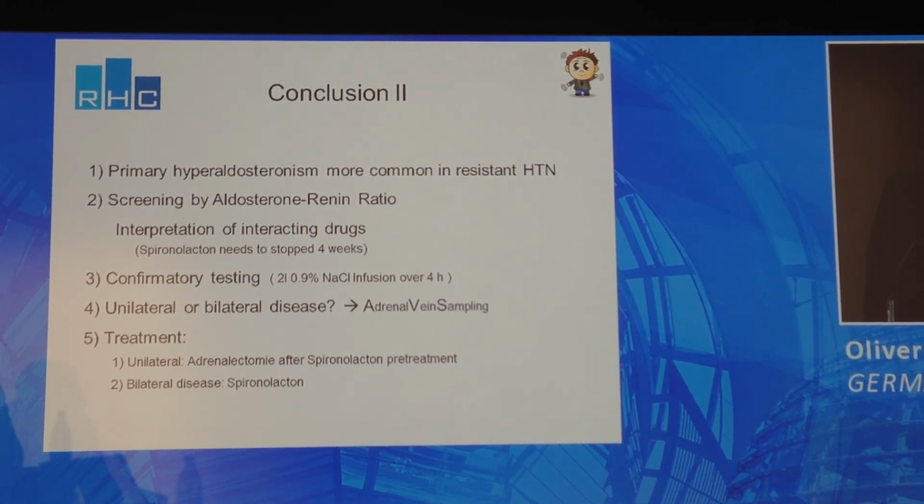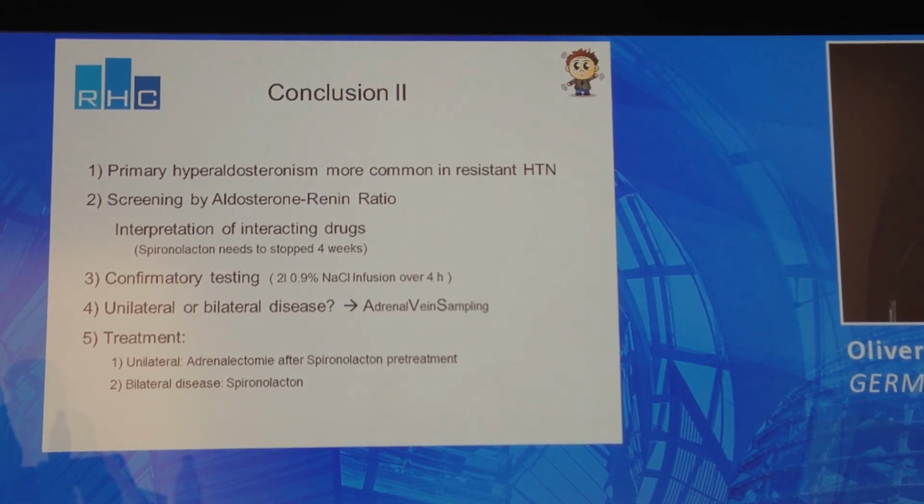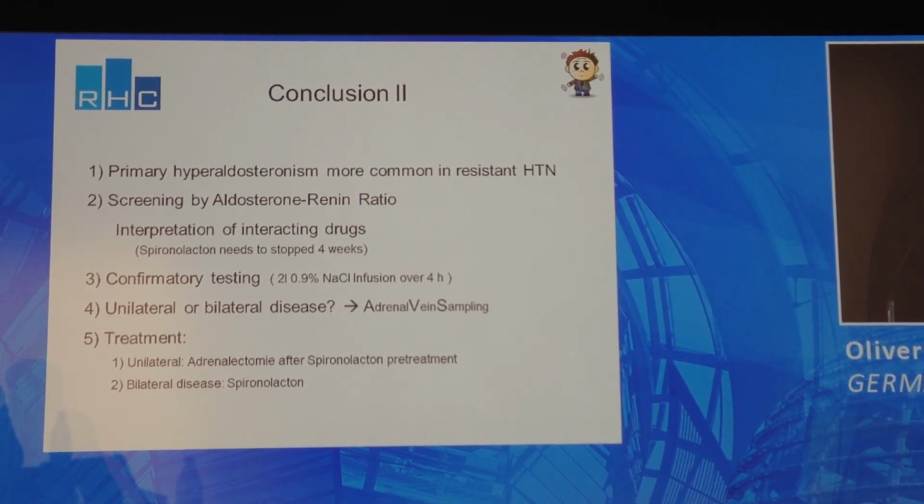And then the treatment is, if it's a unilateral disease, you can do adrenalectomy, but be careful. This needs spironolactone treatment before the operation. And in the bilateral disease, you can only go with a mineralocorticoid blocker like spironolactone or eplerenone.